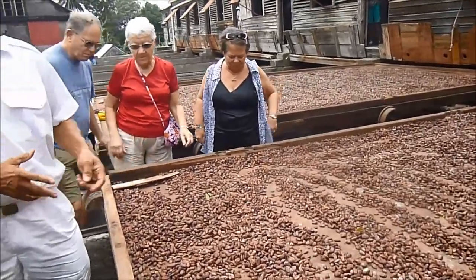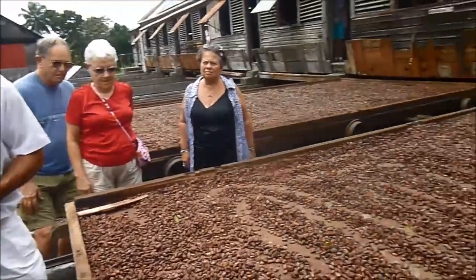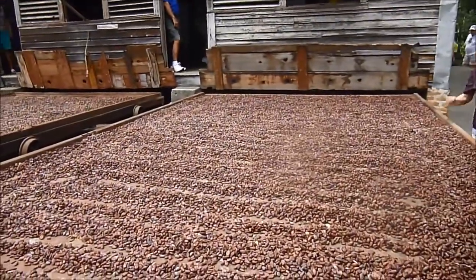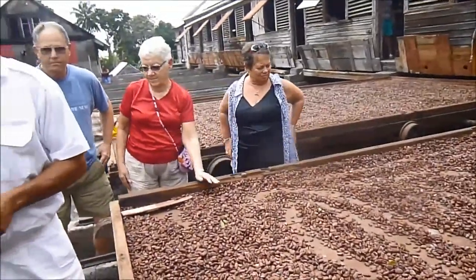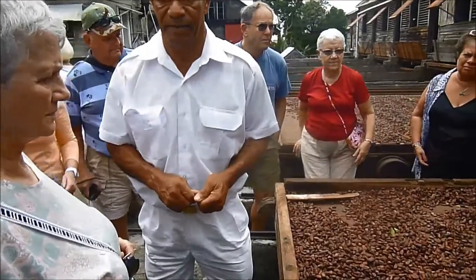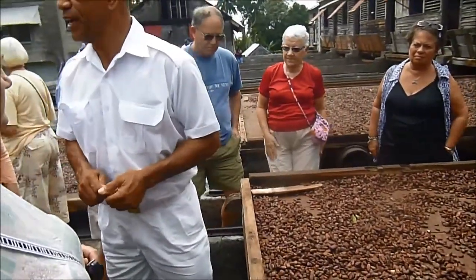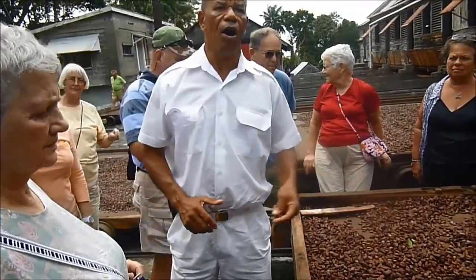So they take all these hundreds of thousands of beans and put them in that wooden compartment. They cover the beans with old bags and leaves of banana trees. And you let it sweat, you let it ferment for 8 days. Within the fermentation process, it starts changing color. After being fermented for 8 days, they remove all these beans from that section onto these trays.